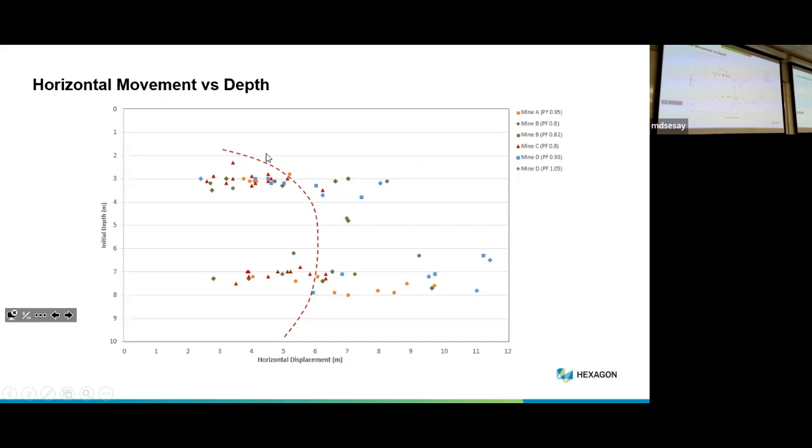And that, yeah. What's your dashed line? That's just a general representation of the shallower you are, the less horizontal displacement. It's the average of everything. It's actually slightly off because I messed up my presentation slightly, but it's close enough.